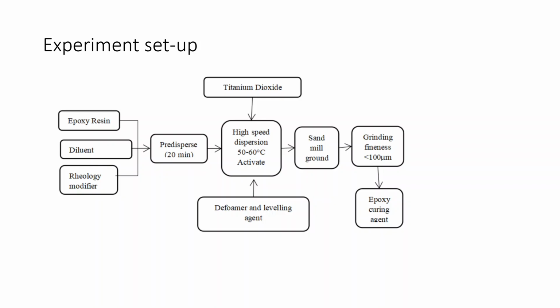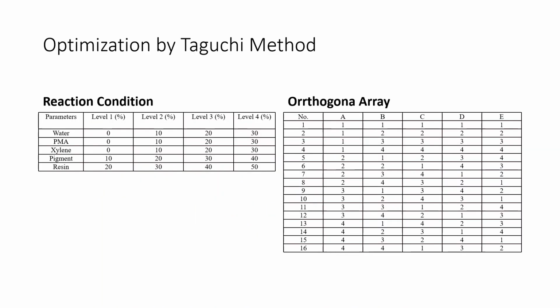The sand mill grind is put back with a certain amount of epoxy resin and diluent in the formulation. Then for the grinding fineness, we check the fineness until it is below 100 microns. Then it will pass and can produce the finish as Part A. The epoxy curing agent is added only when applying.